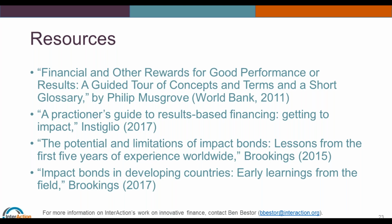I know Brookings also has a database that they're working on that they potentially will put on their website at some point. And then there's also a few practitioners' guides just around results-based financing more generally.